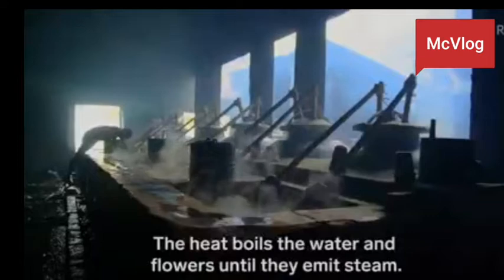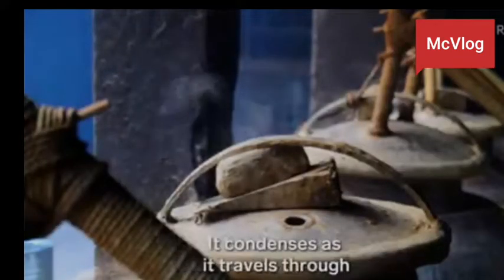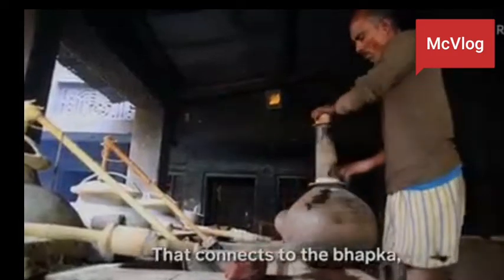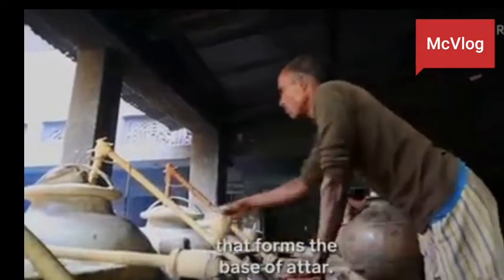The heat boils the water and flowers until they emit steam. It condenses as it travels through this hollow bamboo pipe, or changa, that connects to the bhabka, a smaller container filled with sandalwood oil that forms the base of attar.